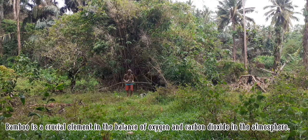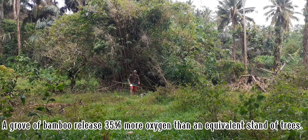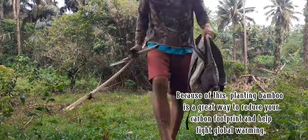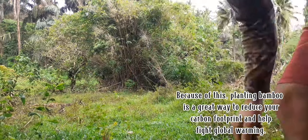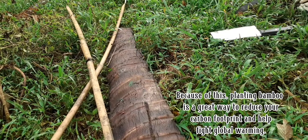Bamboo is a crucial element in the balance of oxygen and carbon dioxide in the atmosphere. A grove of bamboo releases 35% more oxygen than an equivalent stand of trees. Because of this, planting bamboo is a great way to reduce your carbon footprint and help fight global warming.